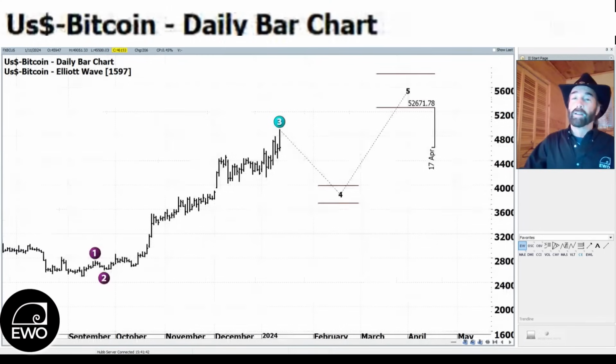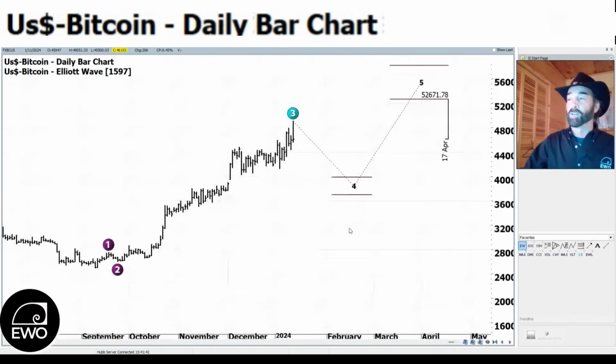Well, we certainly have to take a look at the chart of Bitcoin this week because it's been in the news with the Bitcoin ETFs that are trading now.